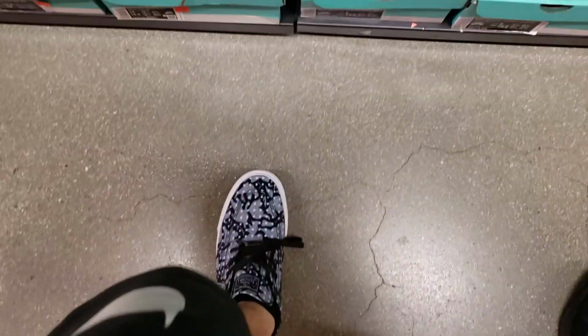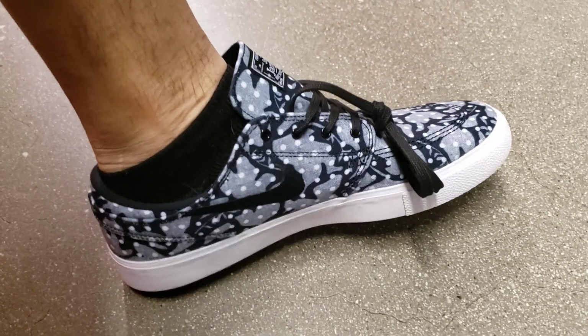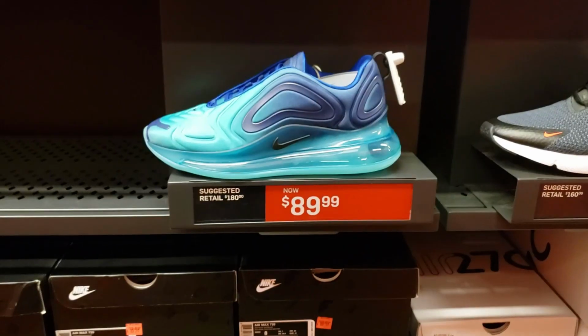Yeah, these are just way too tight, and not tight right here, but up top right here is just way too tight. My feet are way too fat for these. These are for skinny feet, dude. All right, so much for that idea.